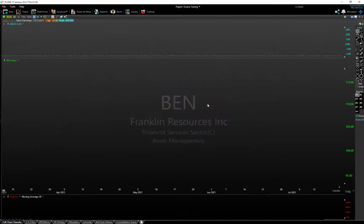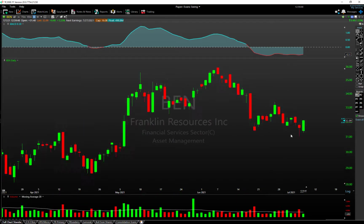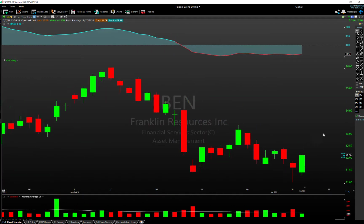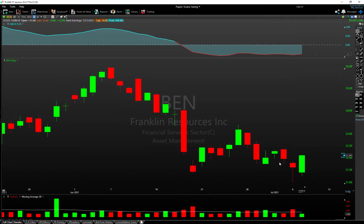If we look at our second idea, this is BEN, ticker symbol BEN, Franklin Resources. This is hitting our bullish engulfing scan. So this is looking at the classic 2-bar candlestick pattern that looks for today's bar to engulf the prior day's bar. And what that basically means is open below the body of yesterday and rally above the top of the body from yesterday. So you can see here we traded the body about a 20-cent range here in BEN. We opened below it today. We're rallying nice and strongly.